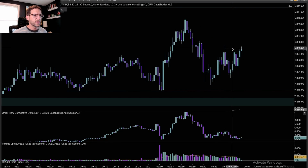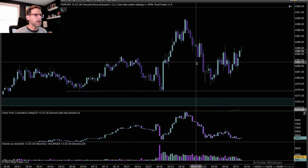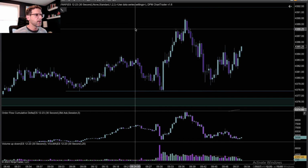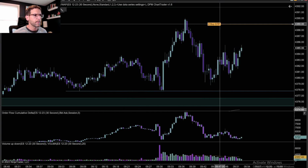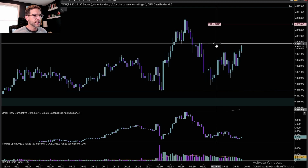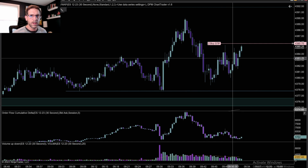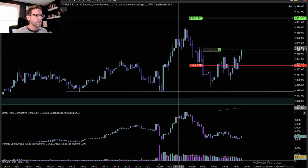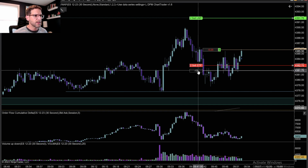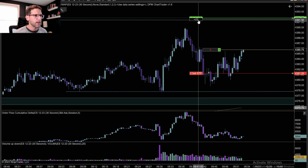Okay, so this is really kind of queuing up nicely. This is sort of like the structural high that I want to see break. We've got this kind of higher low here. I think I want to get in this on a buy stop above this high. Let's see, we probably will get triggered momentarily here, at least we should. There we go. And my stop's going to be below here. And I'm going to target this structural high.